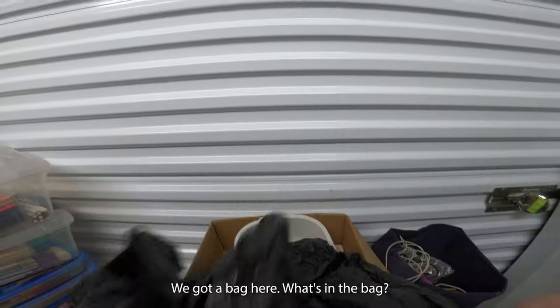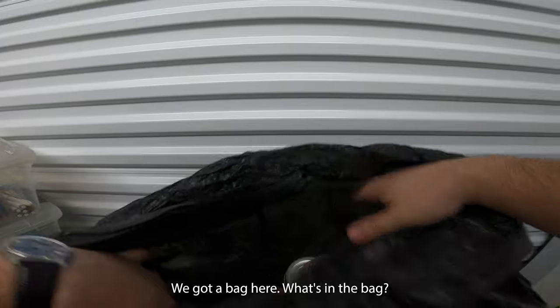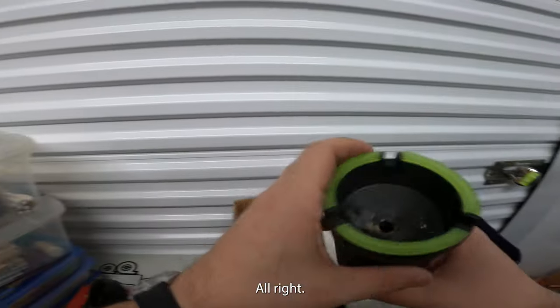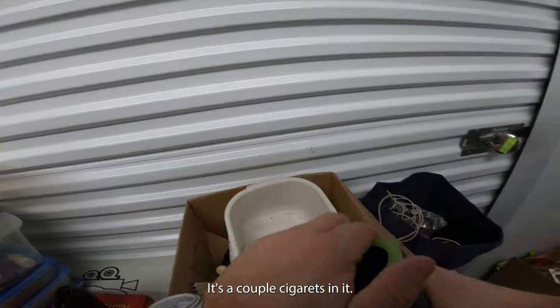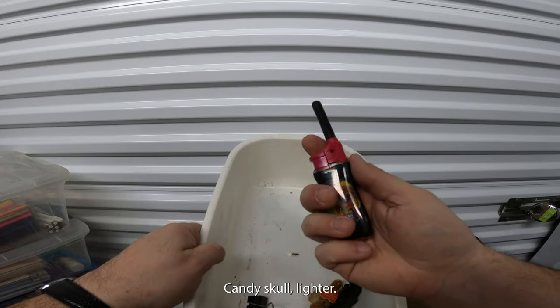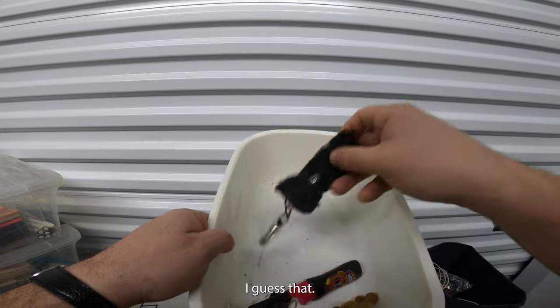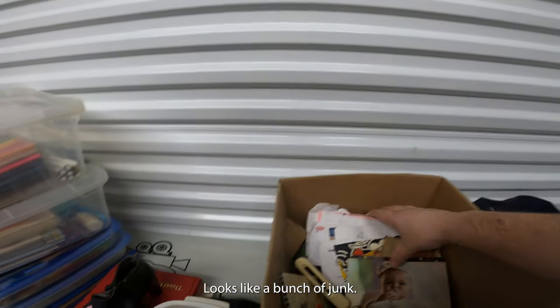What do we got in here? Anything interesting? We got a bag here. What's in the bag? Frisky's tuna. All right. We got lunch. All right. Ashtray. There's a couple cigarettes in it. Very cool. Candy skull lighter. Looks like it works a little bit. Whatever this thing is. Nothing fancy there. Looks like a bunch of junk.